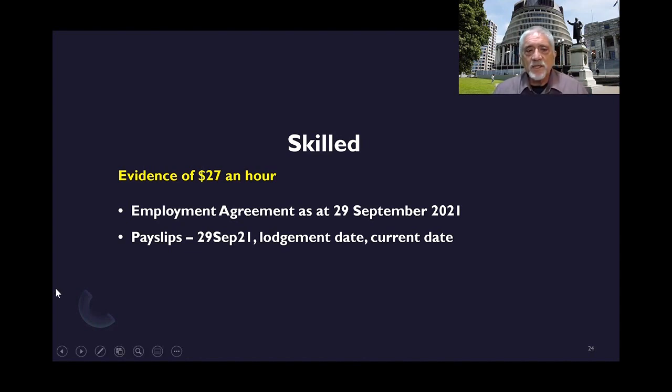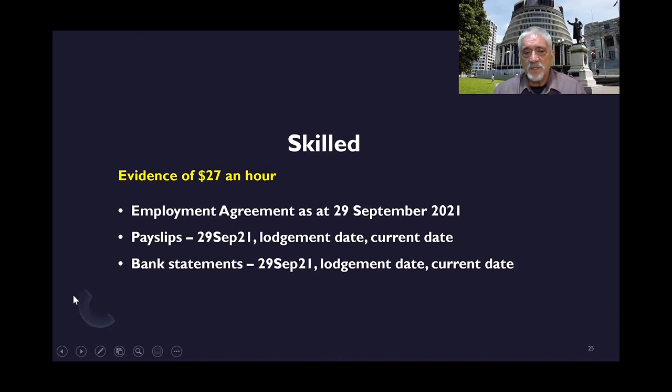But let's be clear about these documents. Employment agreement, pay slips, they can be faked, okay? Just write them up and sign them. The real proof comes in your bank statements. For the 29 September, your lodgement date, your current date. Immigration New Zealand will be checking that your net pay was deposited for those pay periods as per your pay slip. If they don't match, you're going to have some problems.